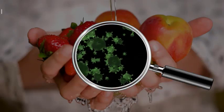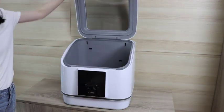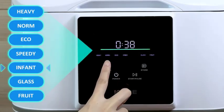There are many dishwasher products available to choose from, each with different features, benefits, and prices. I have done extensive research, read tons of reviews, and compiled a list of the best dishwashers from reputable brands to help you make an informed decision.